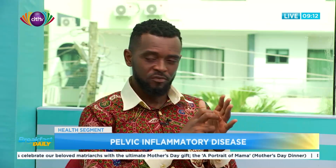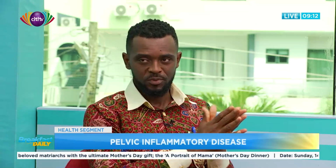Then the second barrier is the cervical mucus. The cervical mucus is a plug that prevents anything from going into the uterus, because the cervix is the mouth of the womb. So the plug sits there and prevents anything from going through. Now, when the acid in the vagina is removed by our actions, and other bacteria invade, they degrade the cervical mucus, which means that anything can actually pass through and go up there and cause problems.